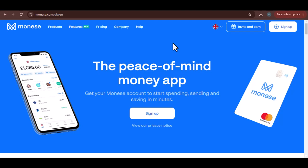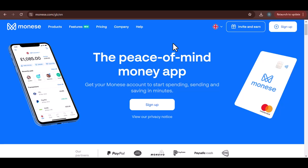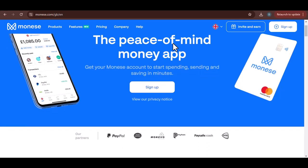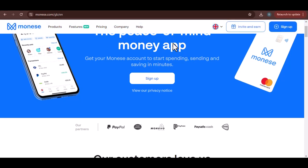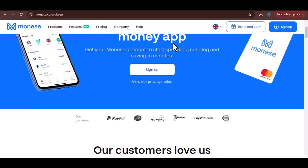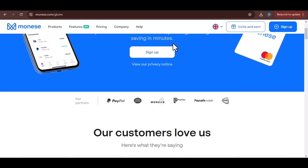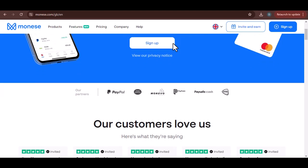Ever been stuck abroad, phone about to die, and realize your bank account won't work? It's a travel nightmare. Luckily, in today's digital world, there are new financial tools available to help you avoid that kind of stress. One such option is Monese, an online banking service designed for a global world.